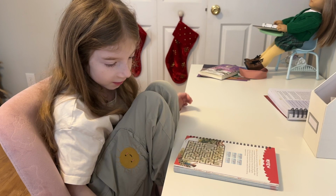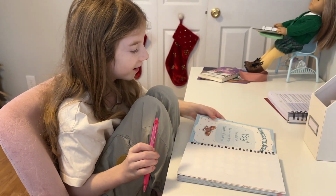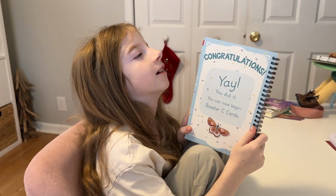Turn the page. Finish the whole book. Great job, sweetie.